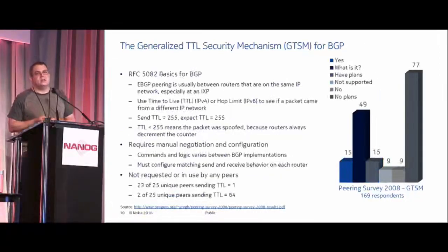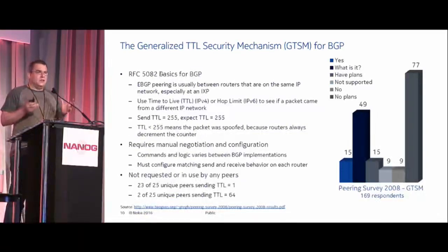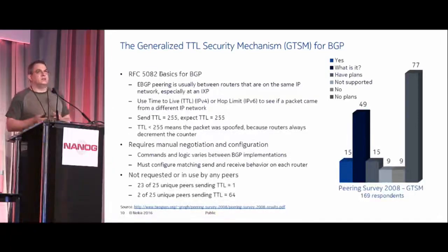The other thing I want to mention is about GTSM. This is basically securing BGP connections between routers on the same segment. So peering between routers, unless you're using multi-hop, is usually on the same LAN segment. I would say it's probably always on the same LAN segment at an IXP. So you know that the TTL cannot be anything other than 255. Anything else means it came off a different layer 3 network. So the idea is that you compare the TTL or the hop count in the BGP packets that you get and make sure that they're always 255. It requires some manual negotiation and configuration, and vendor implementations have slightly different syntax and slightly different logic, so you have to be careful when you're configuring that.